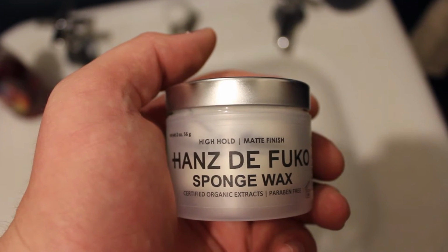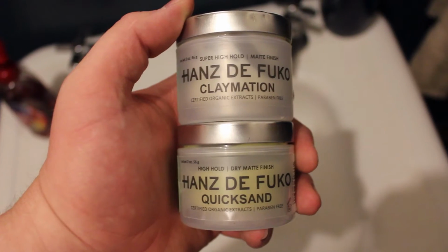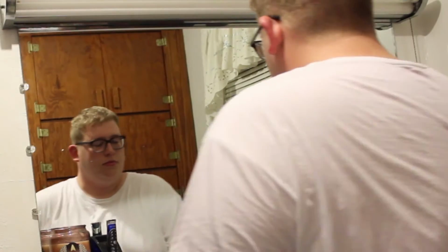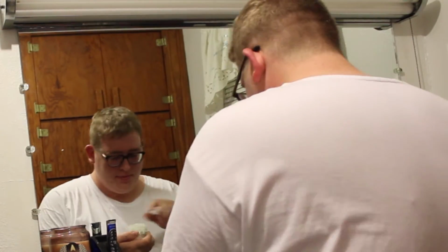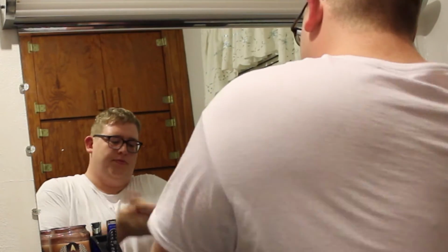Next, while my hair is still damp, I style my hair. I use Hansefuku sponge wax on most days, but I have other Hansefuku paste for days when I really want to mix things up. All you gotta do is use a pea-sized amount, rub it through your hair, and then get to spiking.